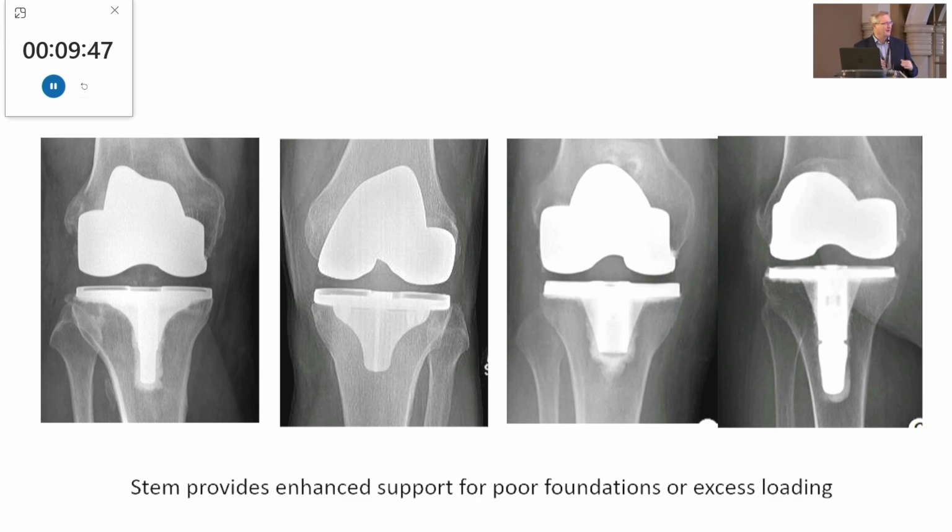If we're starting to talk about stems on knee replacements, we're doing it because of enhanced support, because of either poor foundations or extra loading. You do need to be aware that lots of different implants have got different stem lengths on their normal implant. In our department, we have the two primaries on the left, and the Genesis 2 has a much longer tibial stem, so you get a bit of extra stem just by using that versus the Triathlon. But some of the studies are looking, for example, with that NexGen, where they're talking about a proper extra 30 millimeter stubby stem.